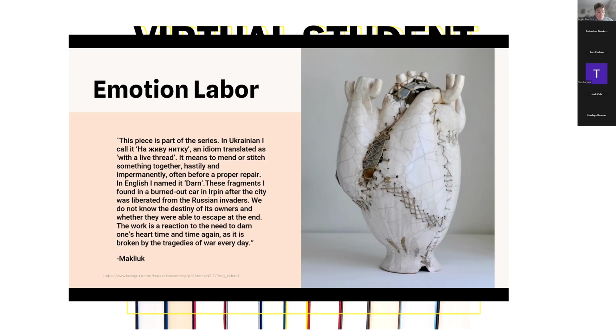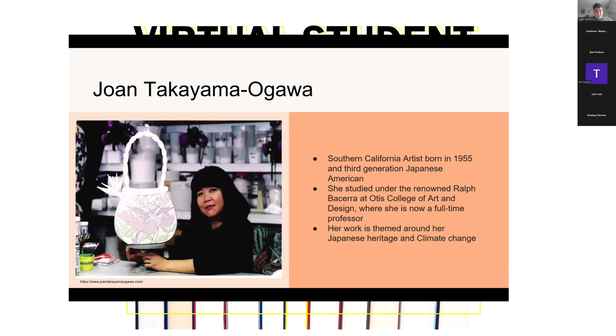Because of this, I'm also interested in ceramic artists who are on the other side of the coin, who have been using sustainable research as a practice for years and came to political aspects second. Through this research, I came across a ceramic artist who has been putting low fire and other sustainable techniques in her work for decades, Joan Takayama Ogawa.